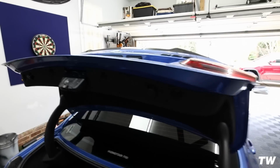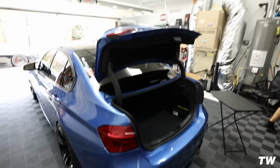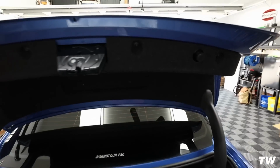I'm gonna help him out a little bit. Let's get into it. I think the most difficult part is gonna be the wiring, but honestly, the way that Brian made it look, it doesn't even look that tough. So I think we'll be able to knock it out pretty easily.